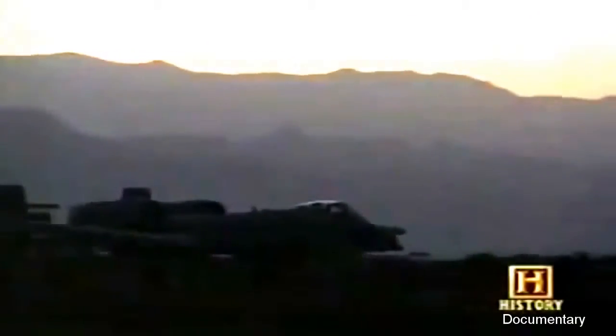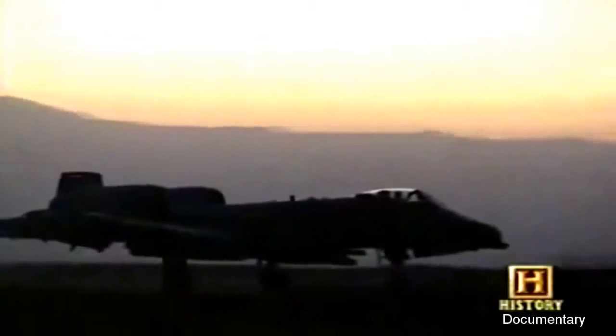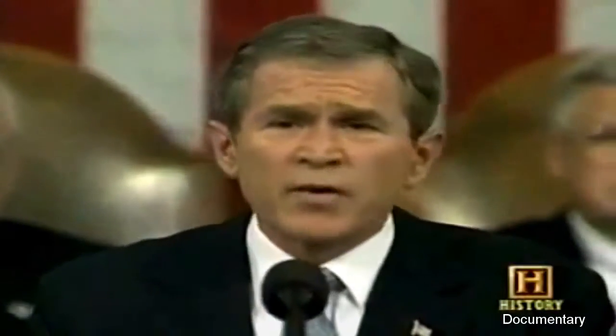Like guardian angels, A-10s continue to fly over Afghanistan, protecting their friends on the ground until the war against terrorism ends. But an old enemy was waiting in the wings. "States like these and their terrorist allies constitute an axis of evil, arming to threaten the peace of the world."